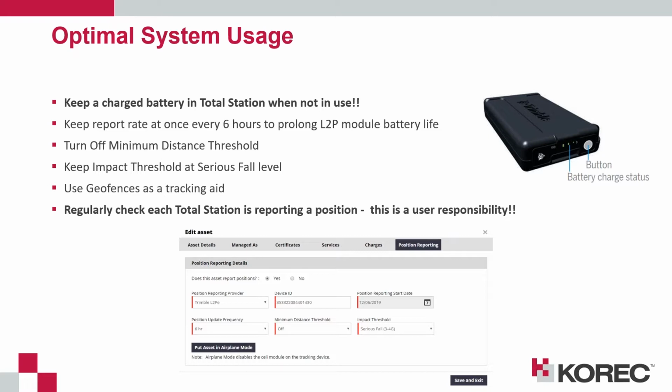Now, there are a few settings for the tracked total stations it's worth making you aware of, so that you can check that yours is set up in this way. Ian's going to show us how to get in and do this in a moment. Essentially, there are a number of settings you can configure for a total station, such as how frequently it reports its position. There's a distance threshold for it to report if it moves a certain distance. Again, probably best to keep that turned off. And it will also report if it moves suddenly, so you can control what level of sharp movement is incurred before it reports its position. So there are things there to do with the battery life that we need to consider.